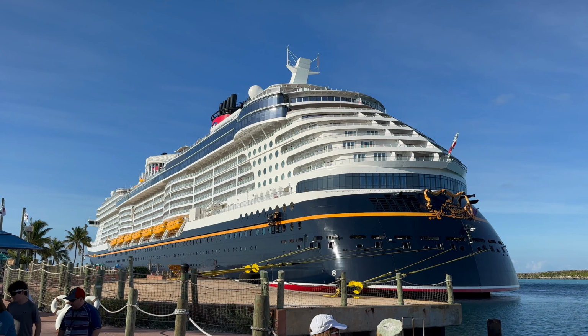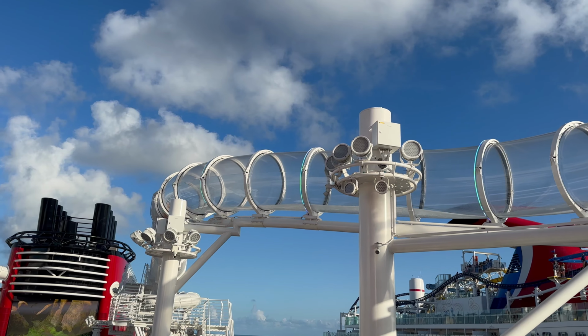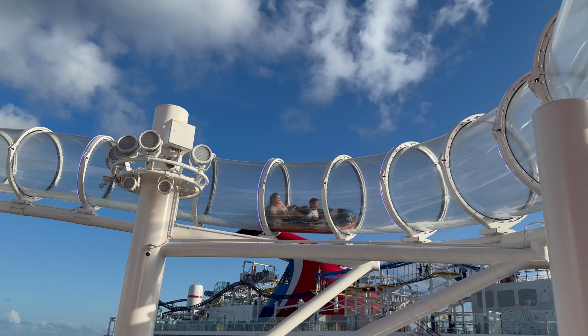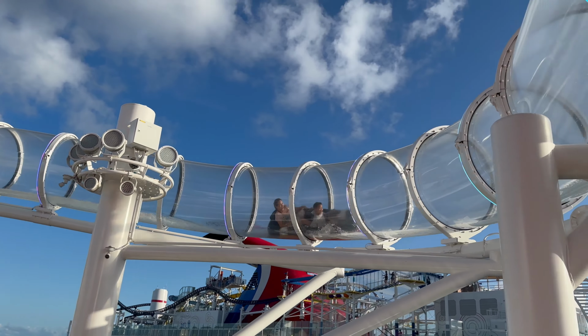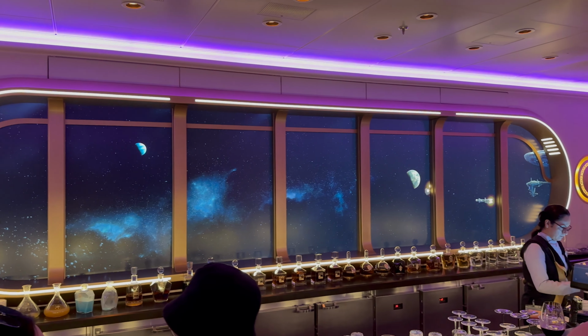Today we're checking out the brand new Disney Wish. This is my new favorite ship on the high seas. I'm a big Disney fan, but I was absolutely blown away by the Disney Wish. There's so much to see and do. Three nights was not nearly enough to enjoy our time on board, even though we had an absolutely amazing time. So let's get going. There's a ton to see.